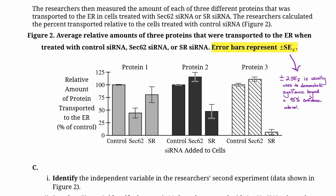Okay, here we are at 1C. Identify the independent variable in the researcher's second experiment. Now, to me, this is the real experiment. The first experiment was just to identify the siRNAs that actually manipulated or stopped or controlled or regulated the individual transporter proteins. But in any case, here we go, identifying an independent variable.